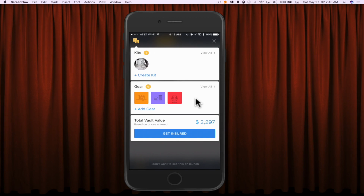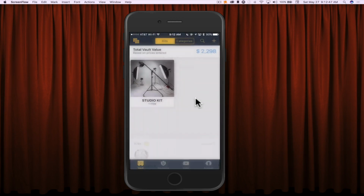Now, this is where the application comes into play for it being free, because they're trying to upsell their insurance services, which you don't have to use. If you don't have insurance on your expensive camera gear, you should definitely consider it. So that might be a good thing. But let's go over the app real quick.